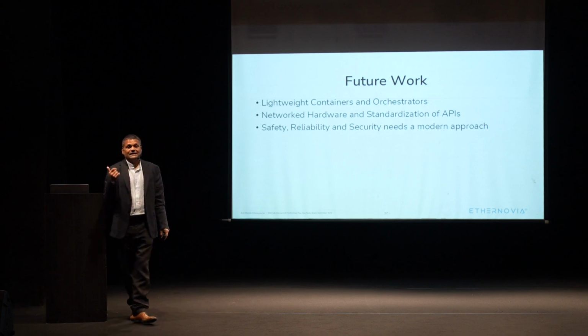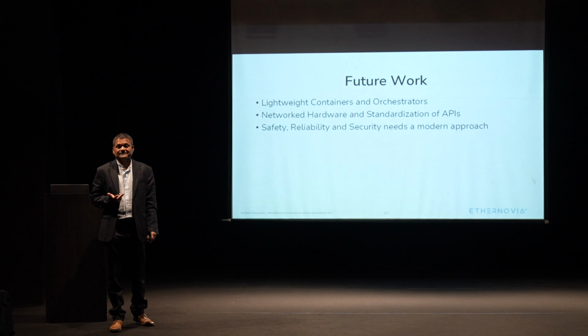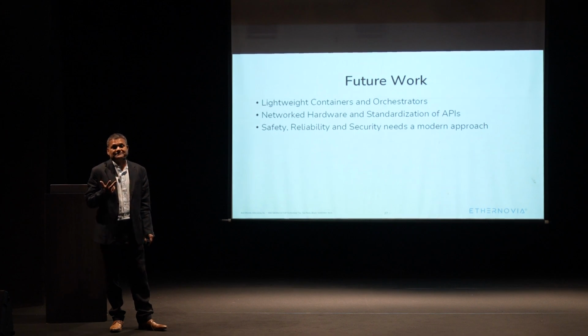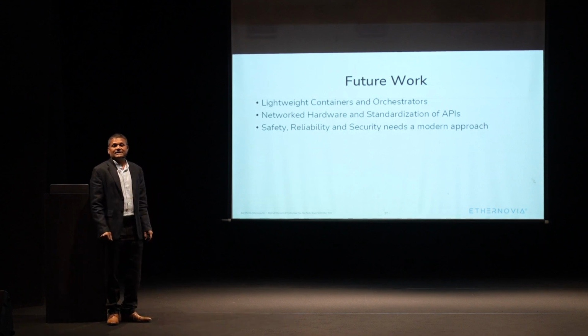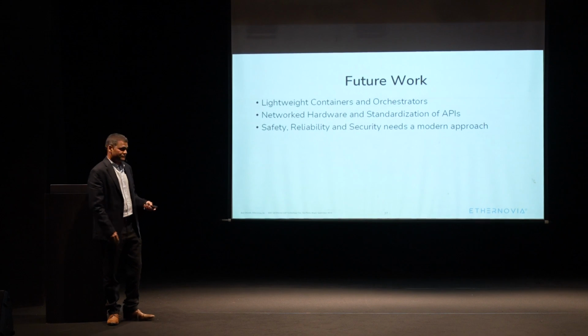Safety, reliability, and security are a different ballgame now. You have to have a very modern approach to what this architecture will need, compared to what you have today.